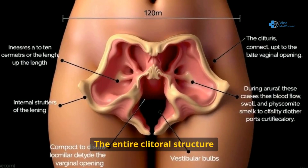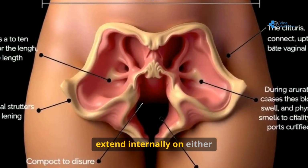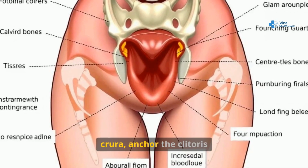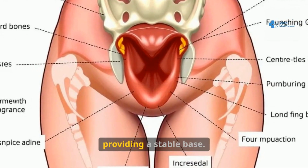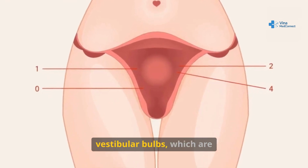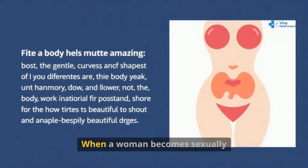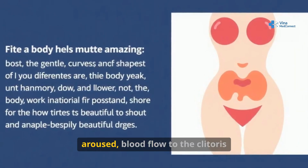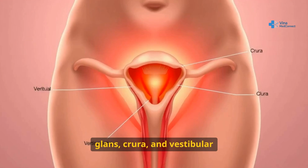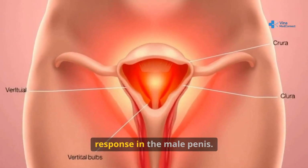The entire clitoral structure measures up to 10 centimeters in length, with roots that extend internally on either side of the vaginal opening. These roots, known as the crura, anchor the clitoris to the pelvic bones, providing a stable base. Alongside the crura are the vestibular bulbs, which are also made of erectile tissue and flank the vaginal opening. When a woman becomes sexually aroused, blood flow to the clitoris increases, causing the glans, crura, and vestibular bulbs to swell and become more sensitive, much like the erectile response in the male penis.